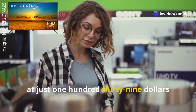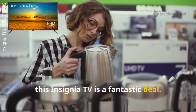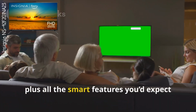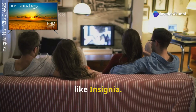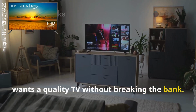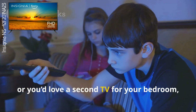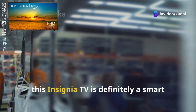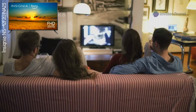Honestly, at just $139.99, this Insignia TV is a fantastic deal. You get a spacious 42-inch full HD screen, plus all the smart features you'd expect with Fire TV, and the reassurance of a trusted brand like Insignia. It's a wonderful choice for anyone who wants a quality TV without breaking the bank. Maybe you're a student looking for something budget-friendly, or you'd love a second TV for your bedroom, or perhaps you just want a reliable TV at a great price. This Insignia TV is definitely a smart option to check out.